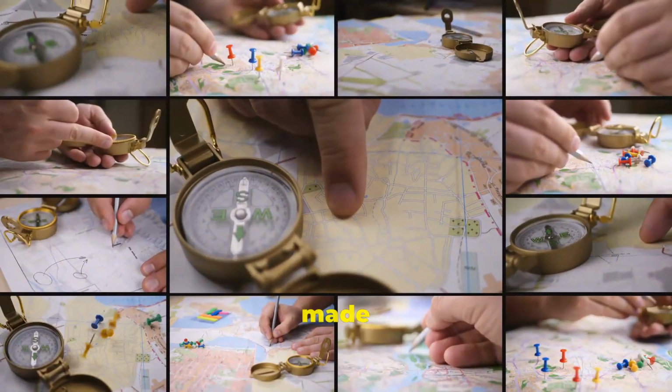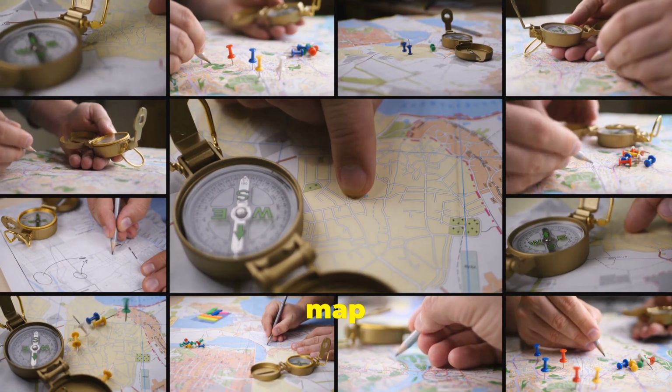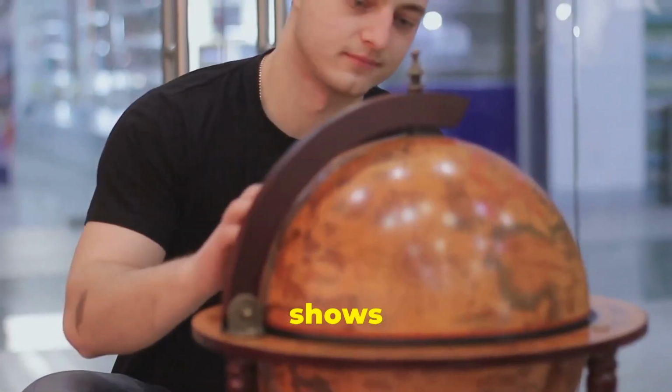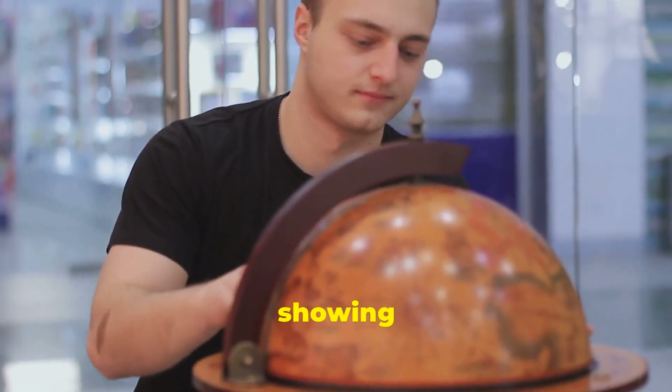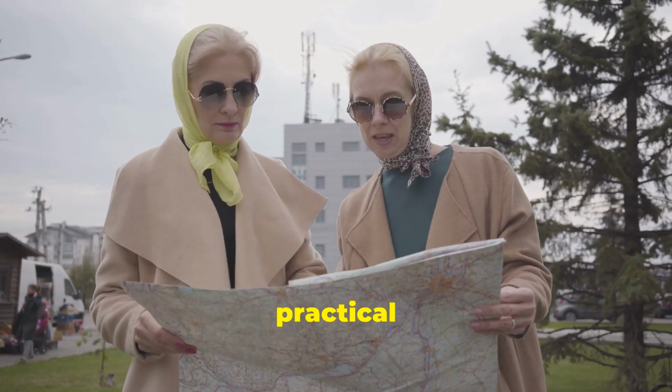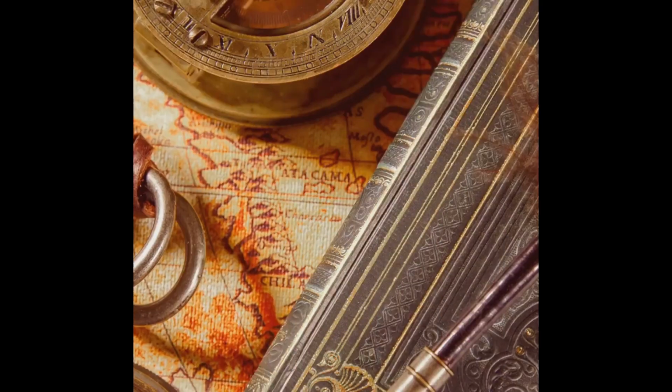By putting south at the top, Al-Idrisi's map showed how important the south was to people in the Islamic world. It also made it easier for sailors to use the map, because it matched the way the winds and currents flowed. This shows us that maps are not just about showing the shape of the land and sea. They also reflect the beliefs and practical needs of the people who made them.